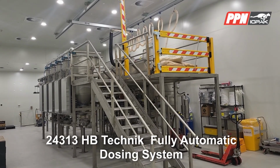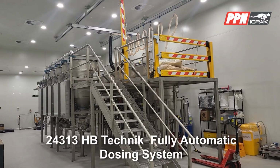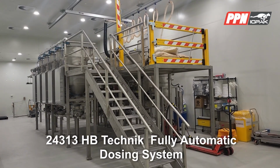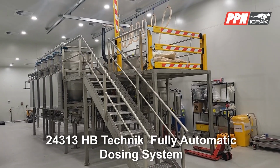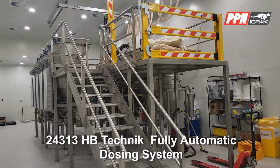This is an HB Technik fully automatic ingredients dosing system. It was commissioned in 2021 and is surplus to requirements. Let's walk through the system.